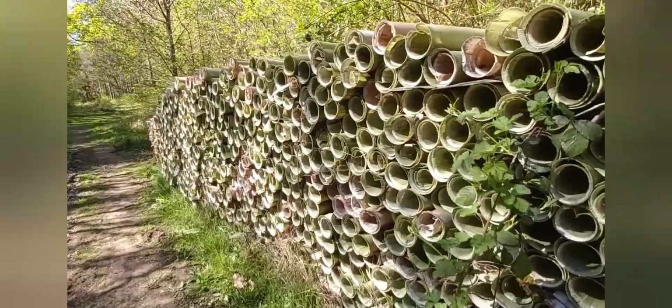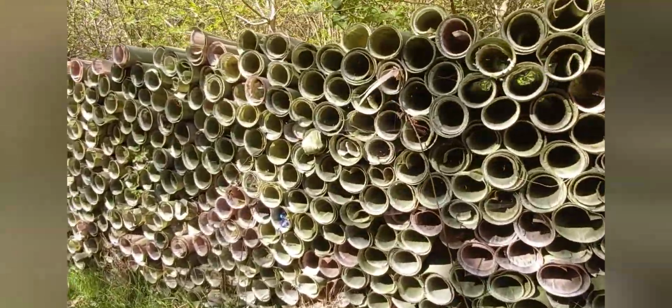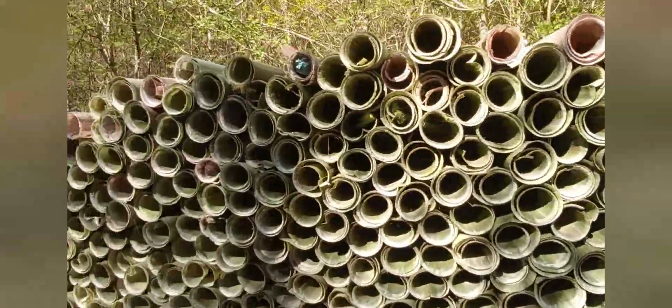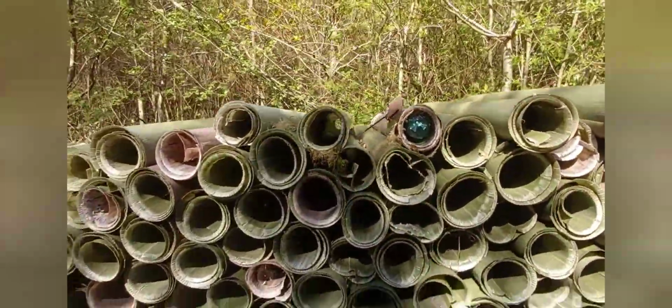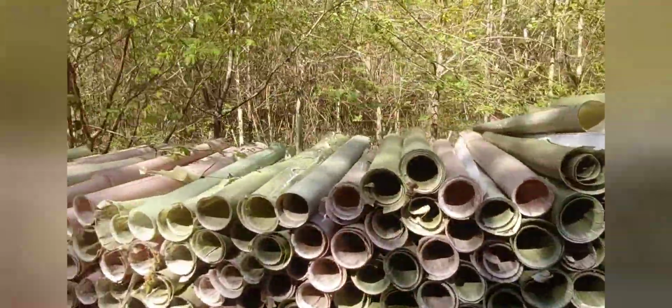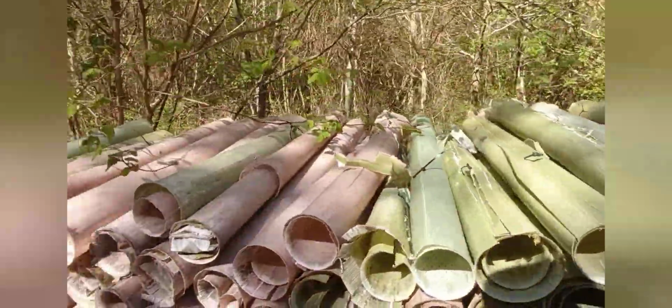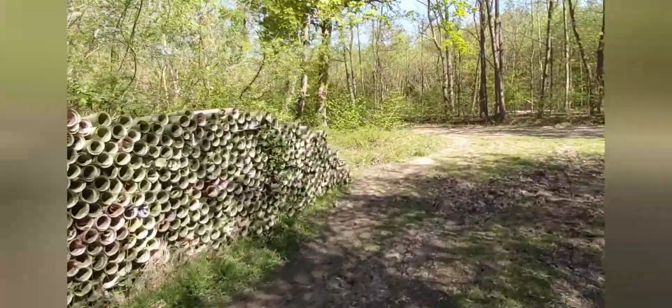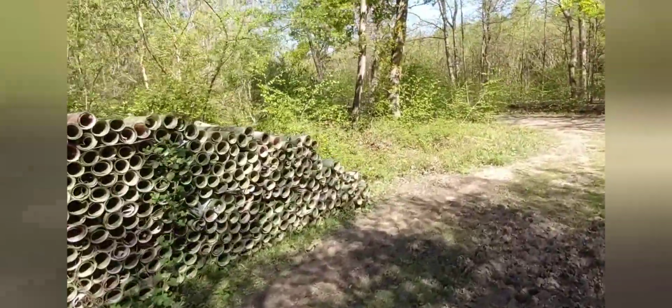Oh, it's quite arty, isn't it? Looks like a giant bug hotel. If there were bugs that big, I wouldn't be getting that close to it. I don't mind bugs, but oh my god, they're the size of plastic bottles. Yeah, some sort of overly mutated cicada or whatever they're called comes flying out and smashing you in the noggin.